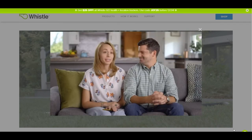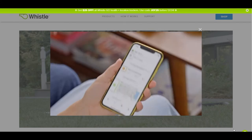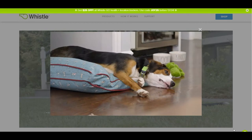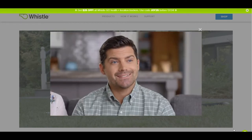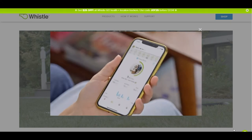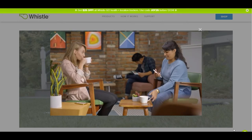And the whistle tracker can tell the difference between all those activities, so we can make sure he's getting enough exercise and sleeping well. He is. And because the whistle tracker knows Walt's age, weight, size, and breed, a Bernie Shepherd Terrier mix, it recommends a daily activity goal specific to him. He can even earn these achievement badges when he meets his goals.